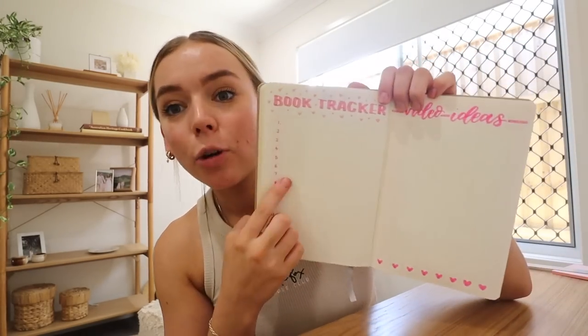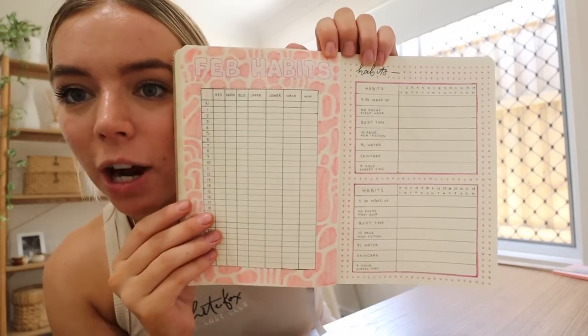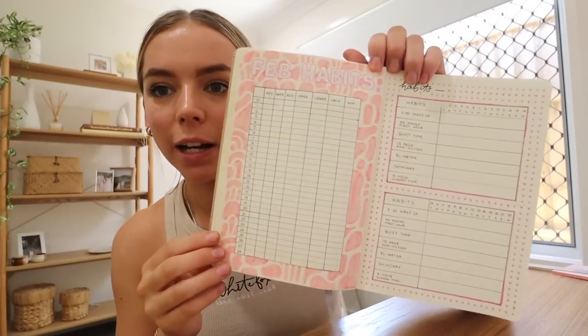So very boring title page, literally nothing going on there. But then we have my book tracker, just little hearts everywhere, honestly, my video ideas. And then my habit trackers. I live by my habit trackers. I think I've probably talked to you guys about them before, but I freaking love habit trackers. I feel like they really keep me in check and definitely help me reach all the goals that I want to reach.